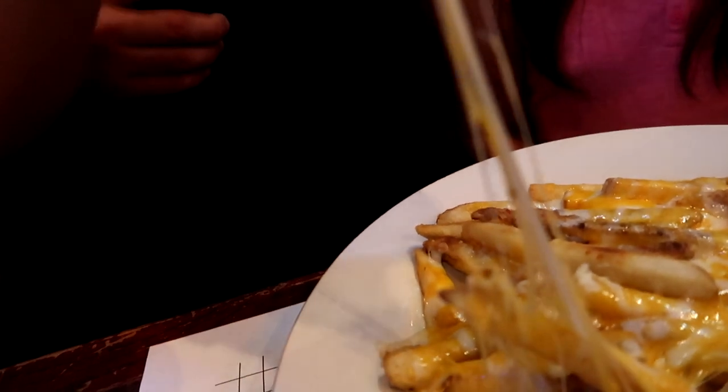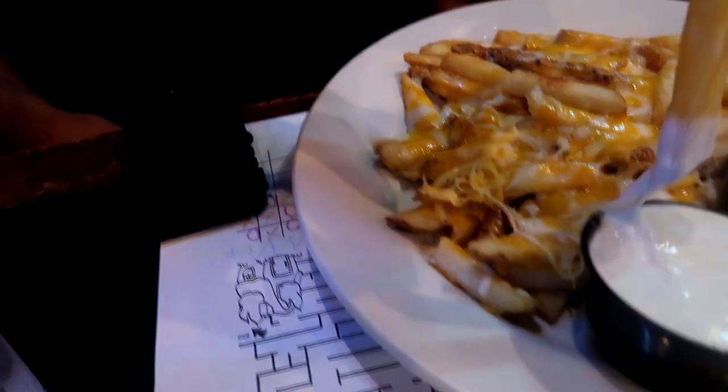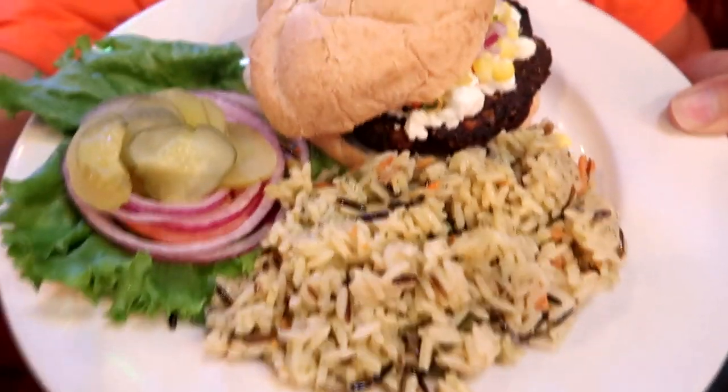Oh wow. Oh yeah. And now I have to try it with a lot of cheese. Dip it a little bit in the ranch and dig in. And you can see my face. Damn delicious. And after the fries, I got my white rice with a black bean burger, guys.